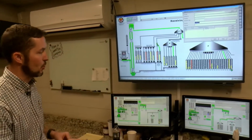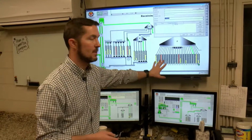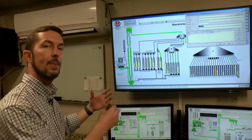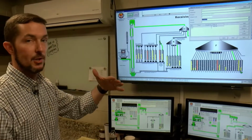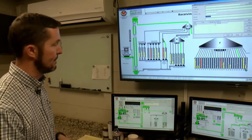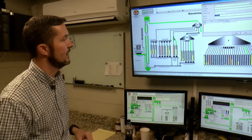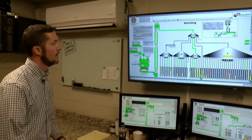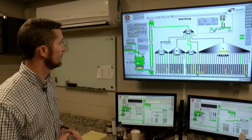So that's just the storage screen. When you see F distributor or K or some of these bins on the next screens, they're not duplicates. It's just because this is about filling them, and then on the next screen it'll be actually about pulling out of that bin to use those ingredients to mix the feed. So we've received the ingredients, and so now we're going to batch the ingredients. We're actually going to make the feed.